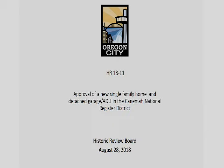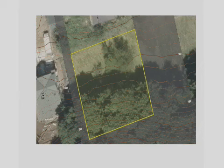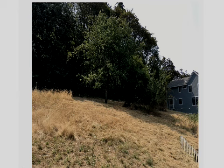We've got an application for a new single-family home and a detached garage with upper floor accessory dwelling unit in the Kanema National Register District on a vacant property. It is at the corner of unimproved 5th and Apperson; the access to the property is from Fourth Avenue. This is a 10,000 square foot lot, 50 by 100 lots combined. It is in the geologic hazard overlay and will have to undergo geologic hazard review along with a natural resource overlay review. There's no natural resource on site, but there's a nearby stream, and potentially the buffer area is on this property, and that's the reason for the natural resource overlay review.